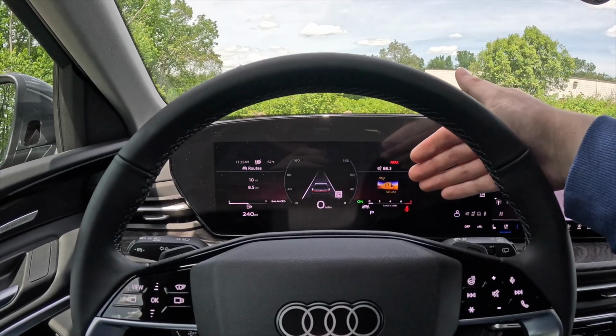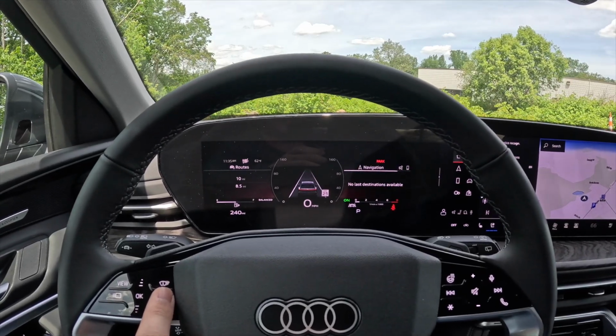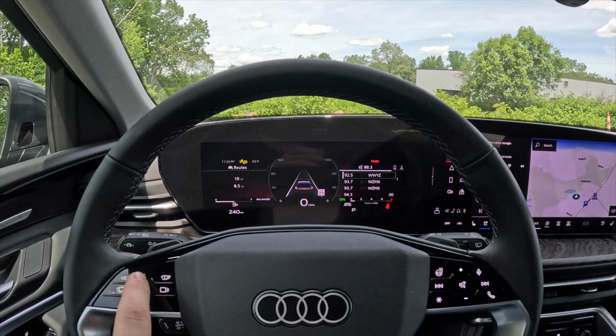So on the other side we can adjust as well, so we can just press just the opposite button and we can see what's playing with our music, what's going on with our phone, navigation, and back to music, which is pretty cool. And you can adjust the music stations like so. Pretty cool.